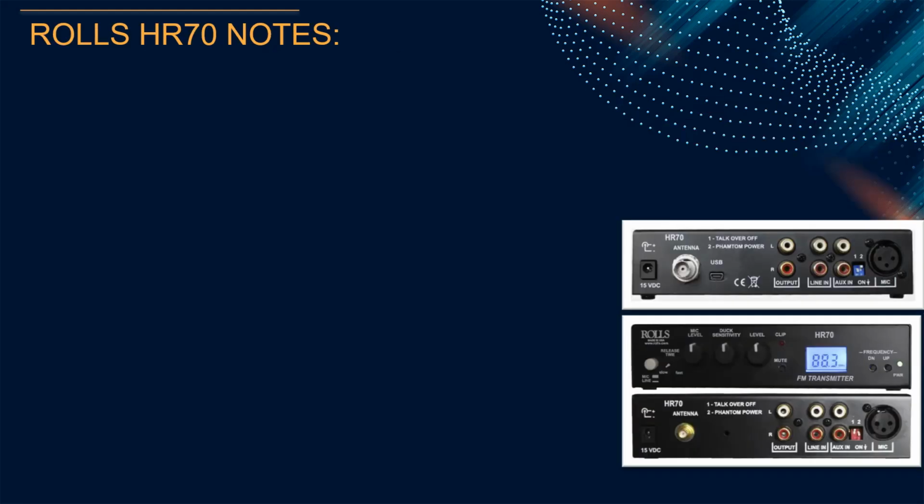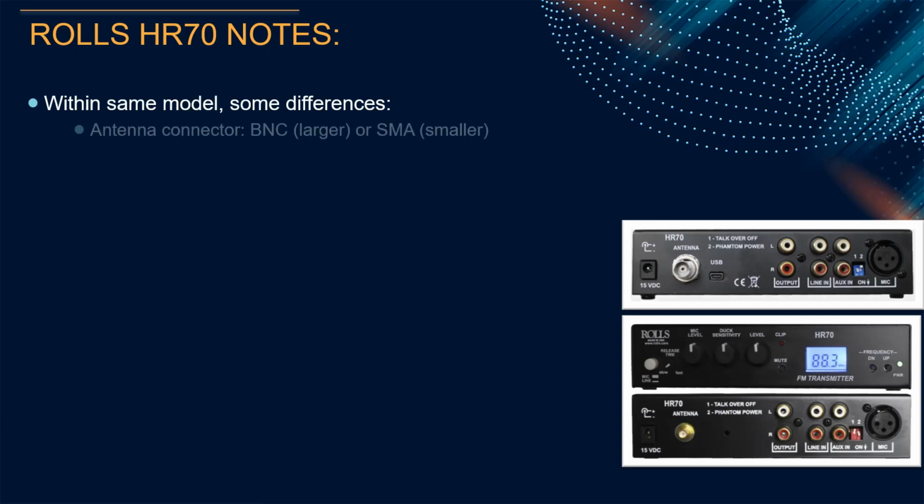Couple notes on each one of the transmitters. So on the Rolls HR70, within the same model, I've noticed a bunch of differences on some of them. The antenna connector could be a BNC, which is a larger connector, or an SMA, which is a smaller connector. In the end, they both do the same thing. On some of them, they have a 15-volt power, and other ones have a 15-volt power and USB power, but that's not for audio.